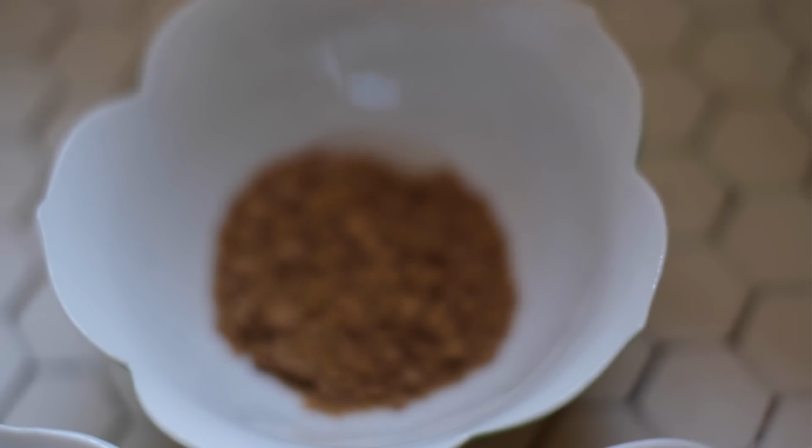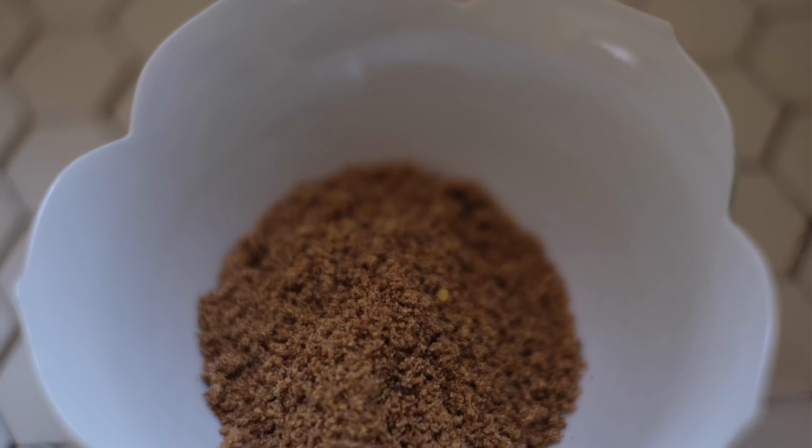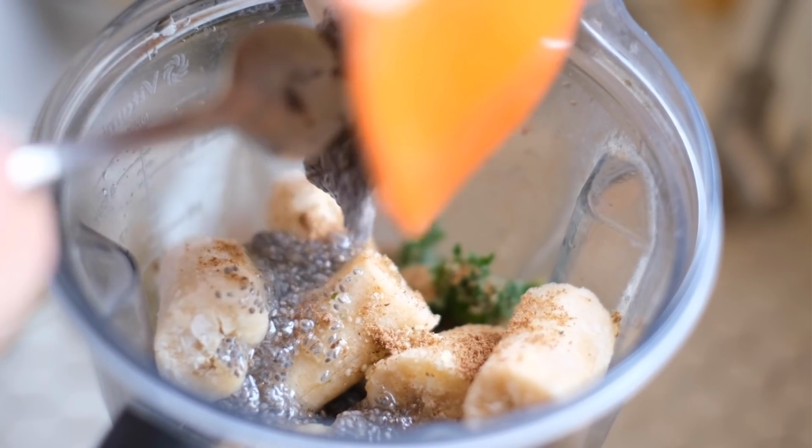I personally don't buy ground flax seeds because I find that they go rancid while they're sitting on the shelf in the grocery store. So I buy whole flax seeds and grind them myself. And chia seeds, it's really best if you soak them in water for at least a few minutes before putting them in your smoothie. You can also do this, put some in a container and store it in the fridge. It'll last for a few days, maybe a week.